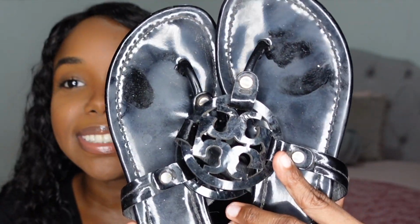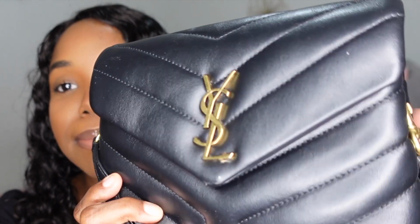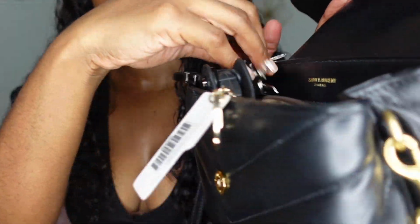I'm going to be wearing my Tory Burch. I'm going to be taking my YSL bag. So we'll have a card holder, AirPods. Let's see what else. Car key, keys, and my mask. Oh, and we need some lip gloss. And of course, you need a Get Vex hoodie, right? And I think that is it. So this is the bag.